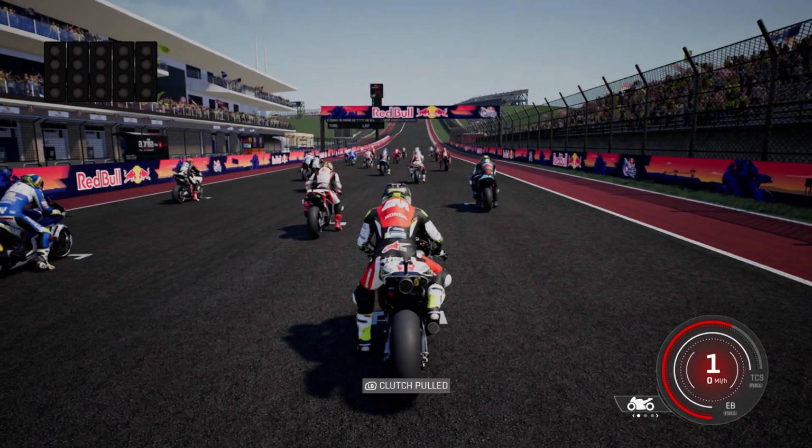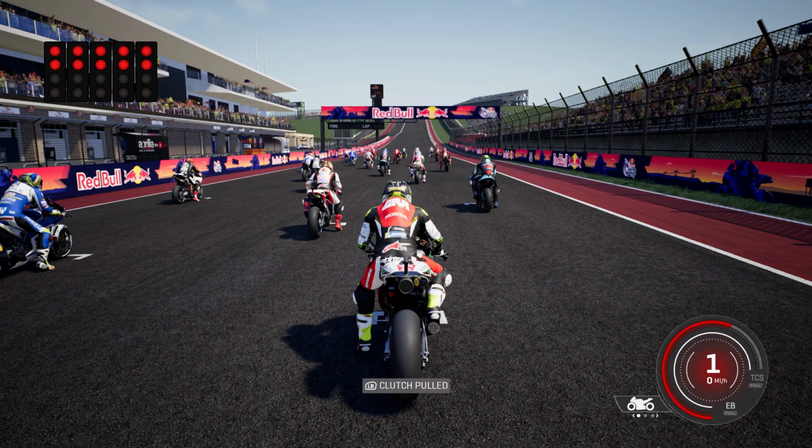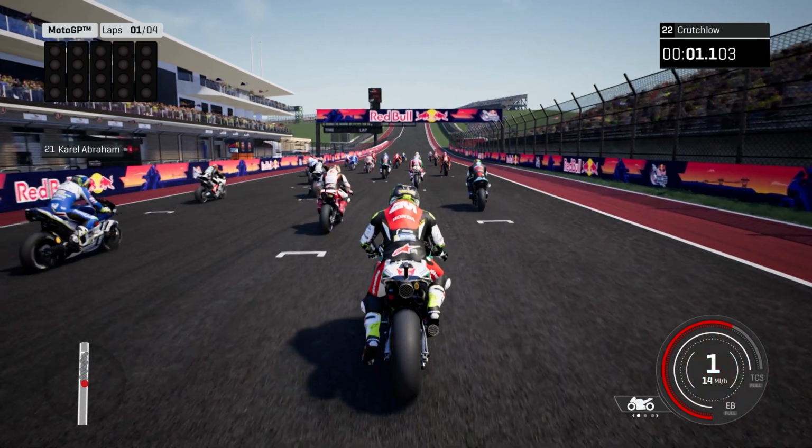Yes, so we are getting ready. We've got the clutch in. We're waiting for the lights to come on. We've actually remembered to turn the assisted start off this time. Lights on, here we go.